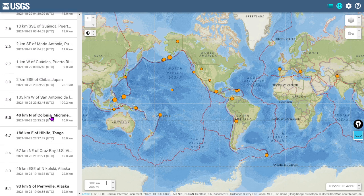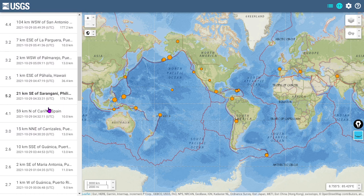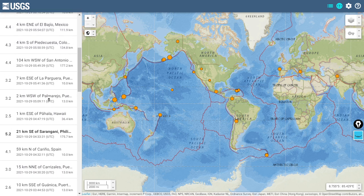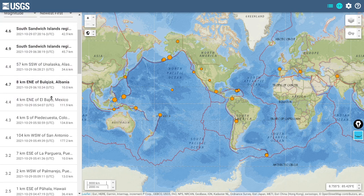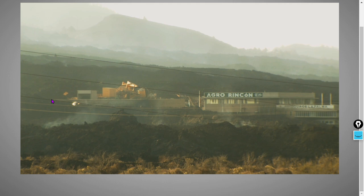Micronesia also saw a 5.0 magnitude earthquake. The Philippines saw a 5.2. I think that might have been the largest of the past 24 hours. That was at depth, over 175 kilometers estimated depth. The South Sandwich Islands are still rocking, with a 4.9 and a 4.6 to close out the list.